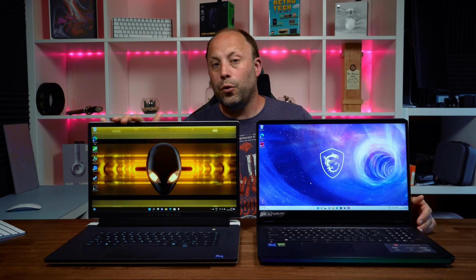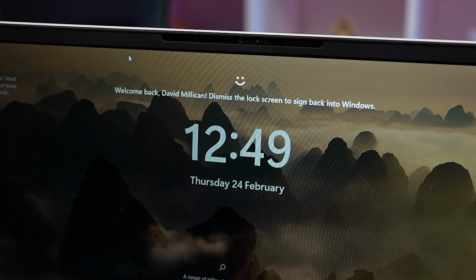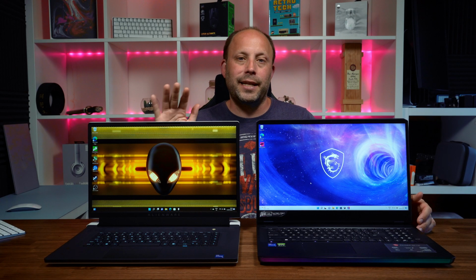And the X17 R2 also gets Windows Hello facial recognition, which logs you in incredibly quickly and accurately, and it's by far my favourite way of logging into any laptop.